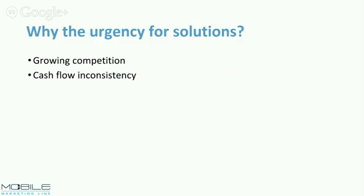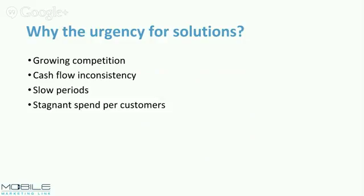Cash flow inconsistency, where you have your slow days, your really busy times, and it might be when you're paying exorbitant employee fees and wages. Slow periods again, and stagnant spending per customer. So you may not be seeing spending increase as time goes on through the relationship engagement with your client, and you can see that through many businesses wanting to attract new clients all the time and not really focusing on the customers that they have, not growing a list and things like that. But I'll discuss that more in a moment.